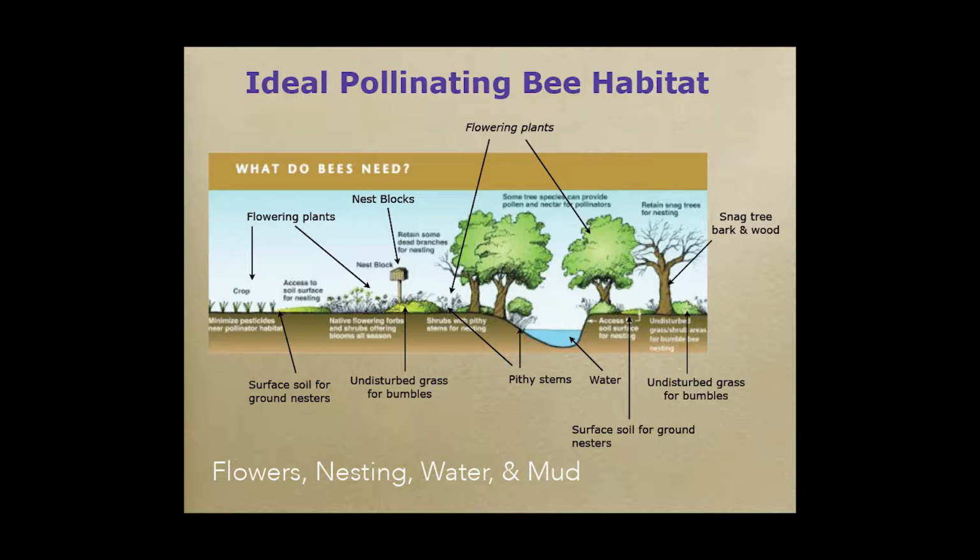Water is one of the big ones, because a lot of bees in particular can get water from plants after it rains, and they can get it in the morning off of dew. But also, it's very critical for them to have water all through the day. So if you have a big garden, it'd be good to have shallow watering bowls that they can get water from. We can also provide flowers.